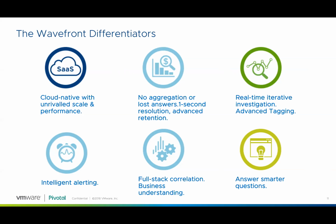We talk about real-time iterative investigation. That's really what our power is. As you augment your data, as you add additional cardinality to it so you can slice and dice it, you get to use the Wavefront platform to understand the aspects of your information. Drill down to the specific item that is causing you pain.